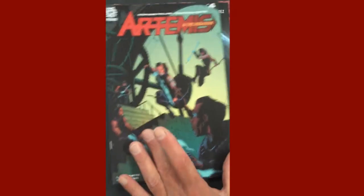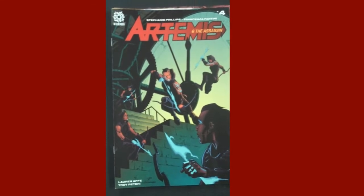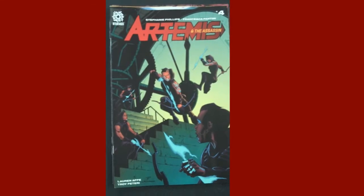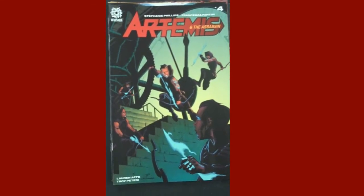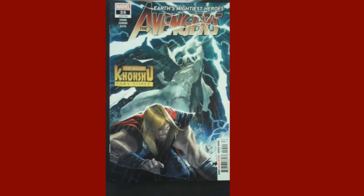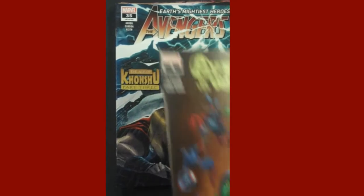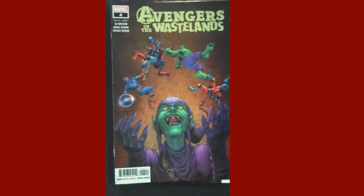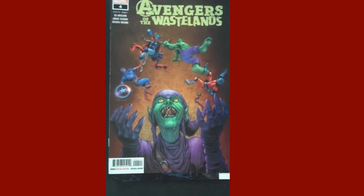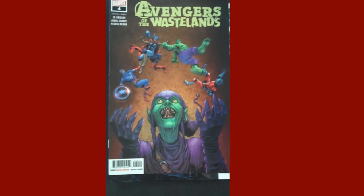Then from Aftershock Comics, Artemis and the Assassin, issue 4. And again, same praise for a small company for Aftershock. They've been doing a great job. Marvel is up next with issue 35 of the Avengers. And then also from Marvel, issue 4 of Avengers of the Wastelands. And a great cover. Made our top 5 covers of the week. Actually garnered 2 votes for cover of the week. So really phenomenal work for Marvel.